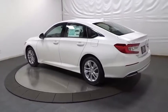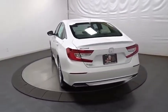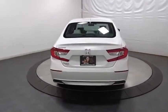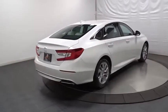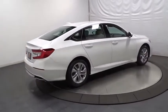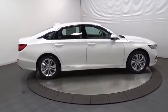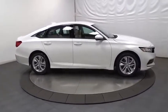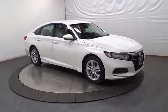Backup camera, keyless entry, Bluetooth, front wheel drive, trip computer, brake assist, day and night rear view mirror, tachometer, outside temperature gauge, cloth seat trim, engine immobilizer, body color door handles, power rear window sunshade, four-piece floor mat set, low tire pressure warning. Take this vehicle for a spin and see why so many shoppers are now proud owners.